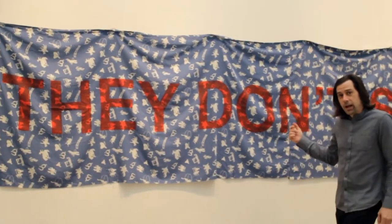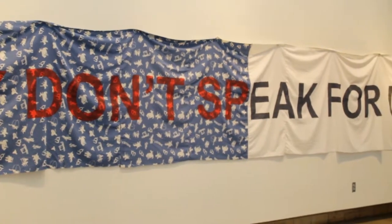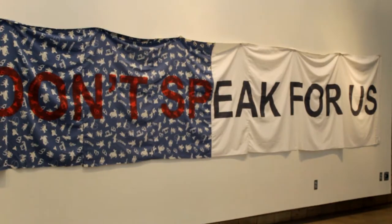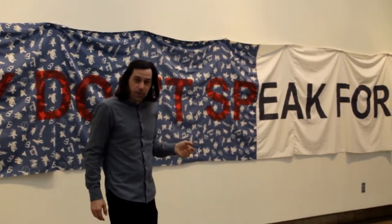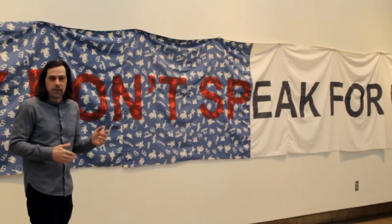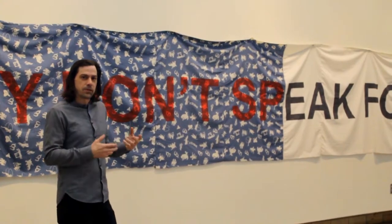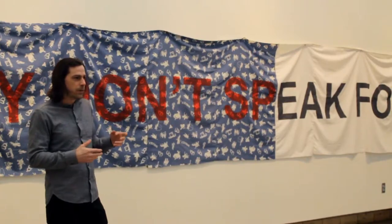This huge piece is by Adam Farkas. Adam Farkas is at Texas Tech here in Lubbock. As you can see, large fabrics or bed sheets, curtains, something like that, which says they don't speak for us. Again, now in April, it seems like the thinking surrounding everything has changed a little bit. Upon seeing this, it made me think of the time that we live in, protest posters, these sorts of things that we would see all around, which have become emblematic of the country in the last couple of years.